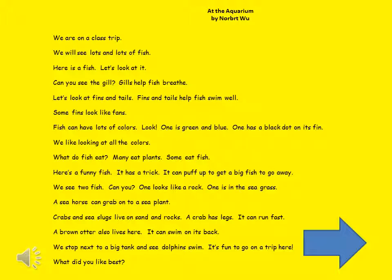We're going to start. I'm going to read it and you're going to follow along. It would be a great idea, just like the other pages, if you whisper it along with me. That way you're not distracting your neighbor, but I know you're an active listener, so I know that you're following along and actually reading it. So this is called At the Aquarium by Norbert Wu.